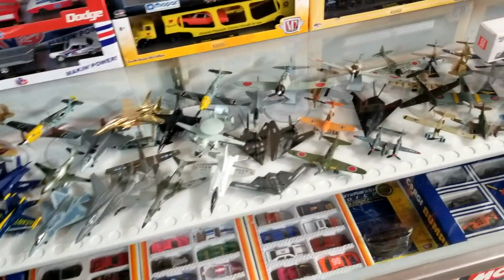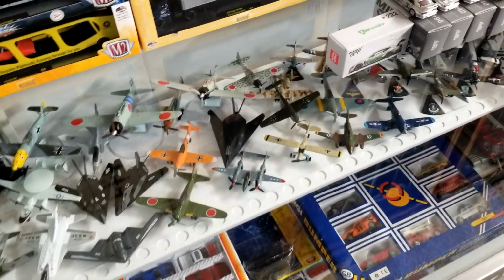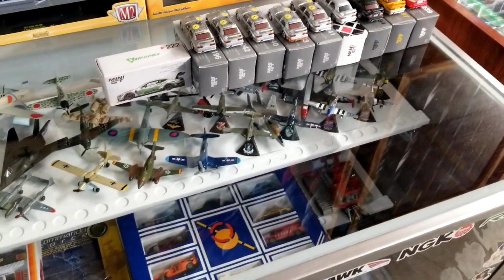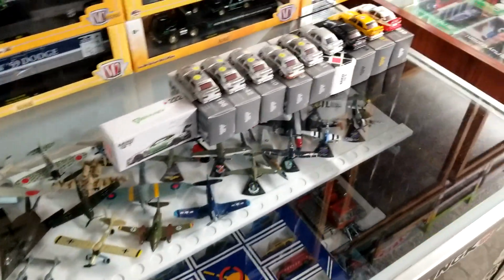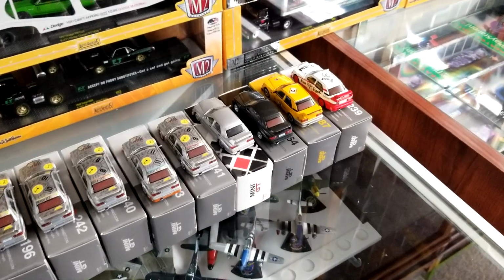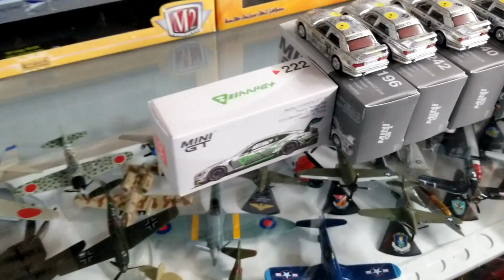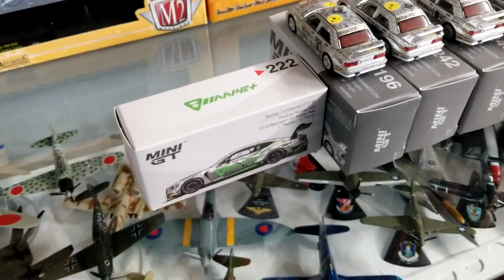Definitely not something you've seen on the channel. Definitely not something you're going to see on the channel. It's kind of a niche thing I have in here. This is all my Mini GT I don't have space for. So these are all the 190Es. That wicked Bentley I got with the broken wing. Ridiculous.